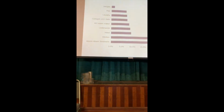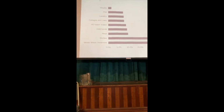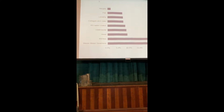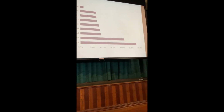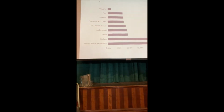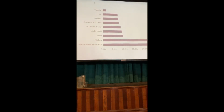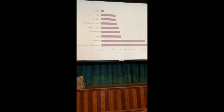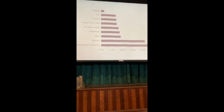Here's a breakdown of where electricity goes in this place. Now, this is slightly out of date, because you notice that wastewater treatment at the bottom is almost 30%, it's like 28%. But as of the past few weeks, we have a new wastewater treatment system here that is probably going to use a lot less. So that might very well go below the kitchen in terms of electrical usage. You can see that the cottages and units, even the RO water maker, are all pretty small in comparison to the kitchen and the wastewater treatment. That's where most of the electricity is going.